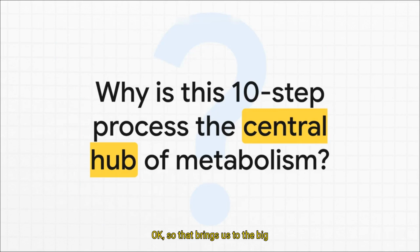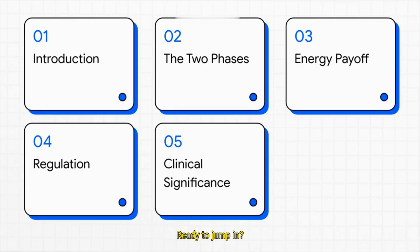Okay, so that brings us to the big question for today's explainer. Why do we call this one single 10-step process the central hub of how we use carbs? Well, it's because, as we're about to find out, pretty much every road in sugar metabolism either leads to glycolysis or branches off from it. It's the grand central station of sugar. Ready to jump in? Great.